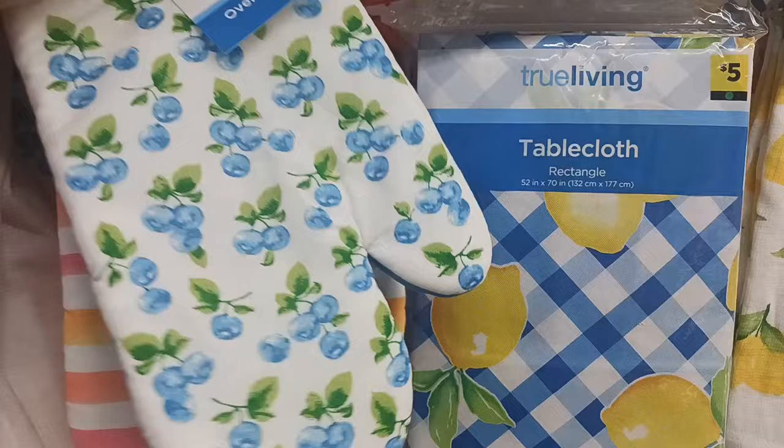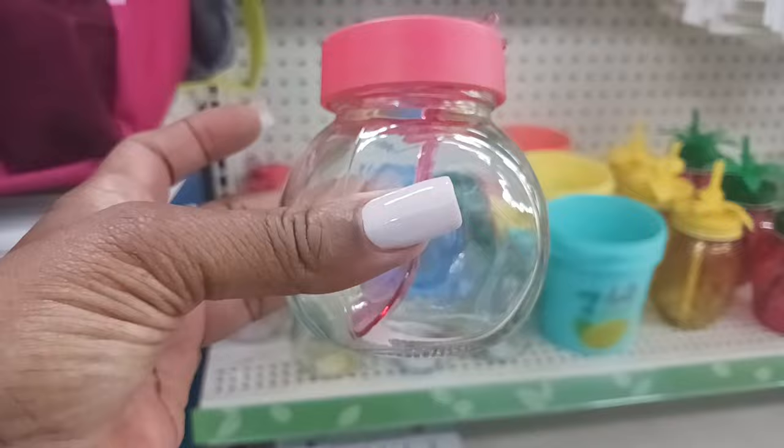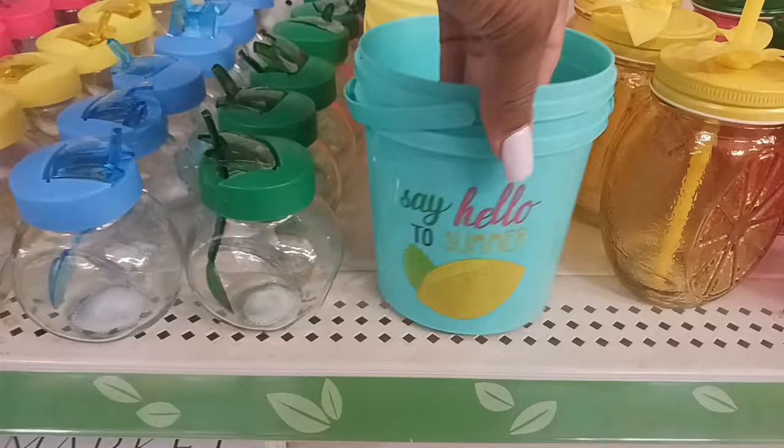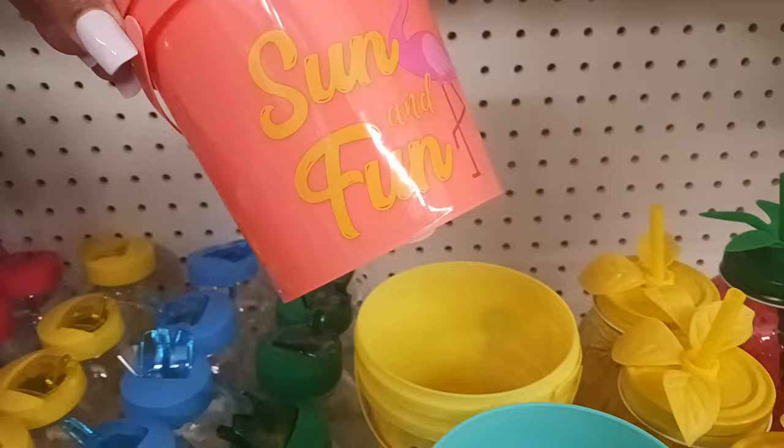Okay. And then we have some tablecloths for $5 here. All right. And look at these little glass containers here for $1. And it has a spoon in there. You see that? It closes like that on the top. So you get it in red, yellow, blue, and green for $1. And these little buckets here. Say hello to summer. And these are $1, so you have that one. And what is that? Slice of summer with the watermelon. And then we have sun and fun. All right, with the flamingo back there. And then look at these right here.